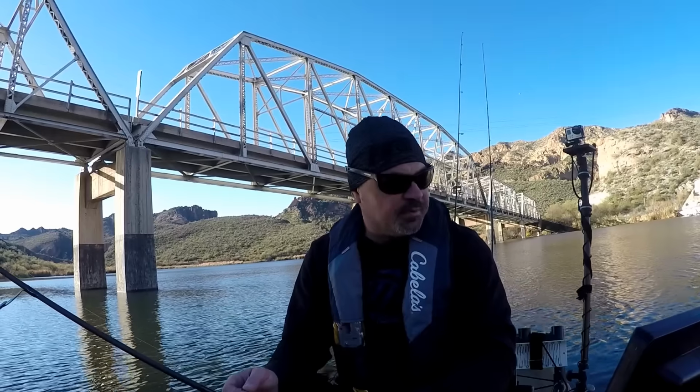Hey folks, AZ Kayak Fisherman here, and I'm out on beautiful Canyon Lake. We've had a lot of rain lately, and so we have a ton of debris in the water. The water visibility is a lot less than it used to be.